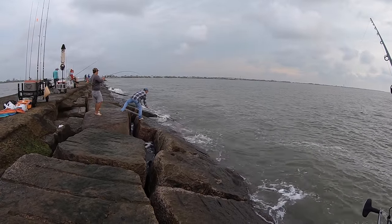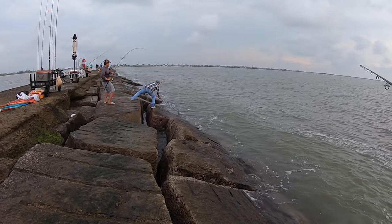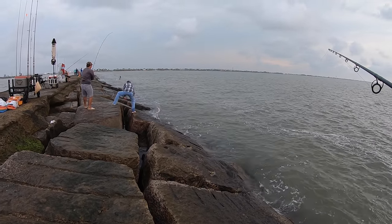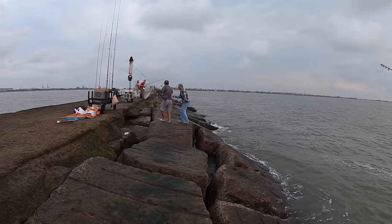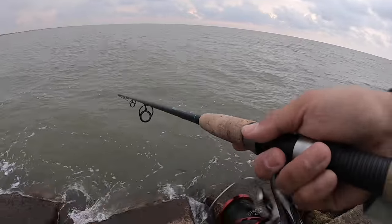Oh, it's a big trout. That's a good trout. Wow, that's a big trout. Man, these guys are tearing it up, left and right. Nice trout, wow. That's probably about a 22 incher right there. Nice trout.